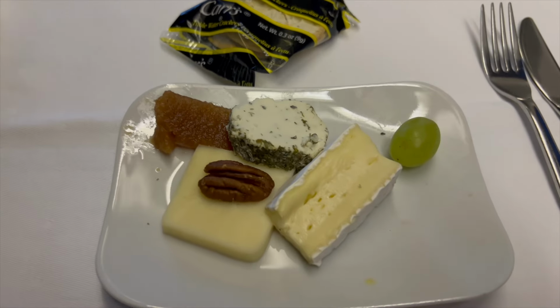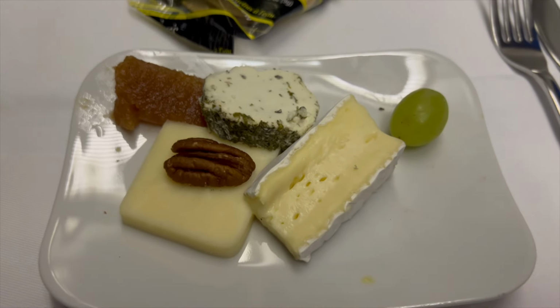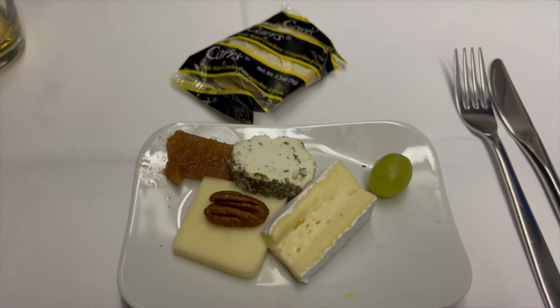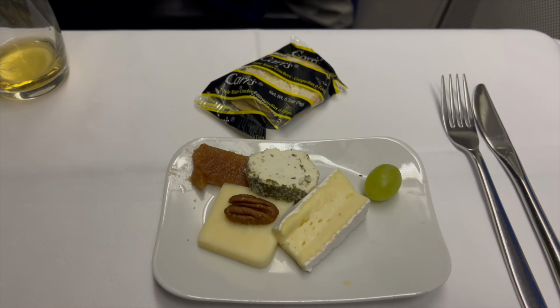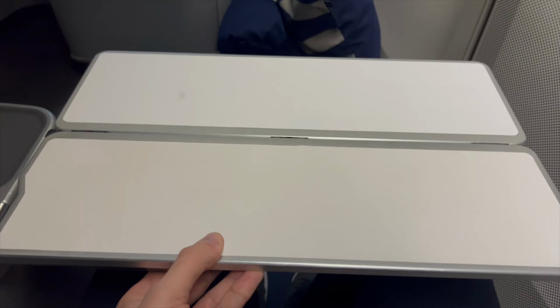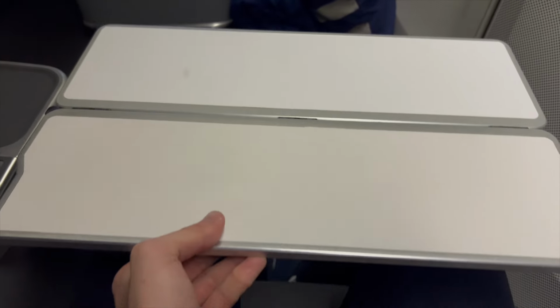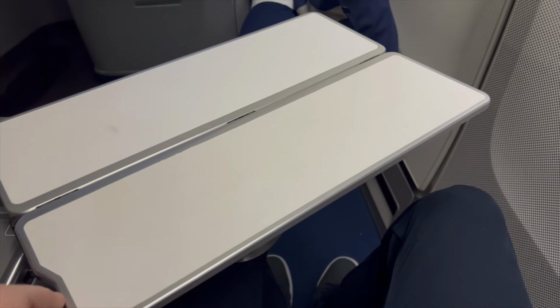And to finish off this dinner service, I went for the classic Lufthansa cheese plate. While the appetizer didn't really taste like anything, the main course really stood out on this dinner. And now that dinner is done, let me quickly show you the tray table, which can be moved in any direction, so you can actually leave the seat while you're using it.